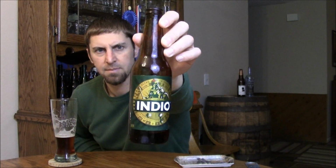I don't really know how this compares with a lot of the other darker Mexican lagers because I just haven't had them in a while. But you know, it's solid stuff. I'd rather drink this than some of the other ones down there for sure. So if you're at a Mexican restaurant and this is an option, it's not a bad way to go if you can't get any craft beer. So yeah, I mean, it's solid. It's definitely drinkable. So that's Indio beer.